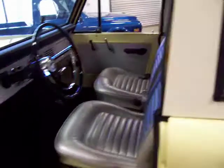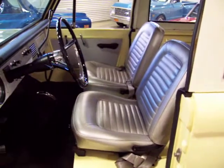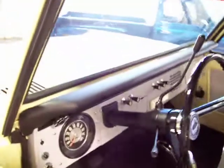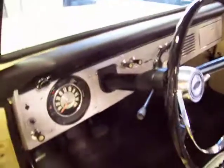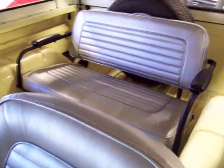Some of the other unique features on the '66s is this silver interior. Again, this was a 1 year only. The dash pad was what they call a pencil style dash pad, so it's a thinner dash pad. Gray dash is the way it was painted correctly. The floor pans on this Bronco are beautiful. You'll see everything in the pictures. The rear seat was a little bit different. The armrests are different. So lots of cool features.